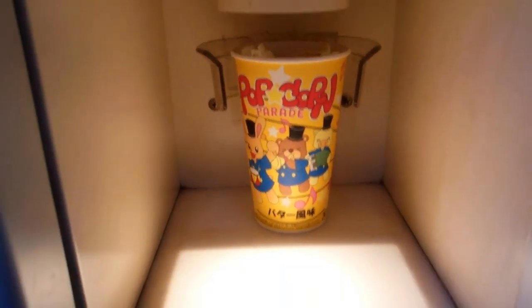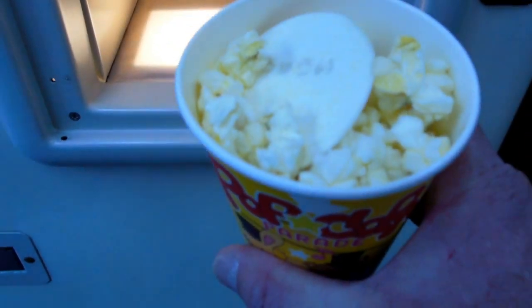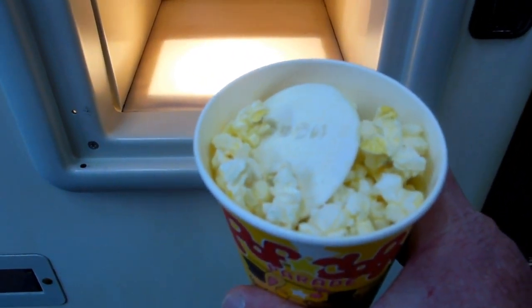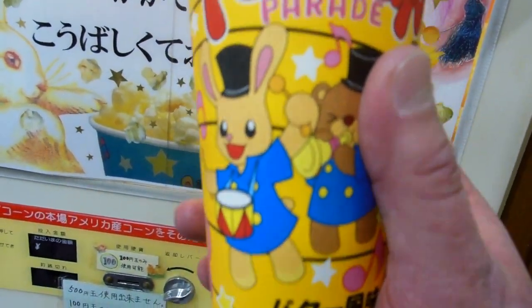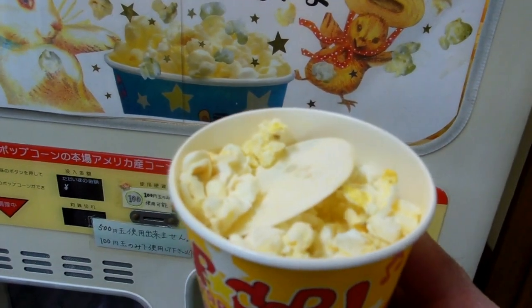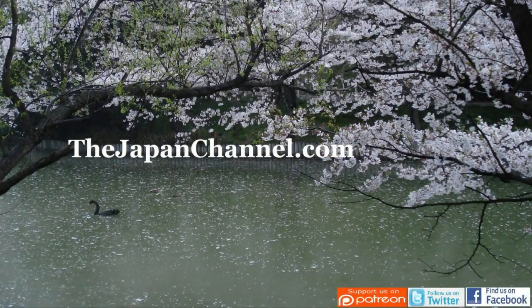Boom. And it was really hot. The cup, we expected it to be a little bit hot, but the cup was really, really hot. And melted butter on top. And it was pretty good. It was pretty good. As is often the case with these vending machine yummies in Japan, they're usually really yummy.